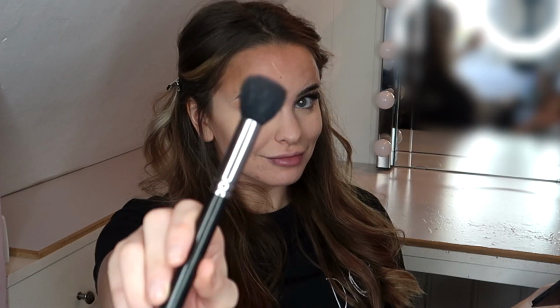So to contour, I use my MAC contour brush. It does not have the number on it anymore, but that's what it looks like. We're gonna just go over everywhere I contoured with my liquid contour.